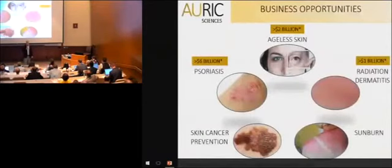A variety of business opportunities exist in the skincare field. Each year, Americans spend over $6 billion for psoriasis treatments that are ineffective. They spend over $2 billion on ageless skin, and radiation dermatitis results in over $1 billion spent each year by Americans. We aim to enter these markets as well as the skin care prevention and sunburn markets, which are newer than the first three. We hope to first pursue radiation dermatitis, which is similar to sunburn. It results from burns that occur when patients are being treated with radiation therapy for cancer.